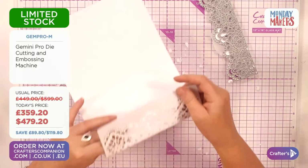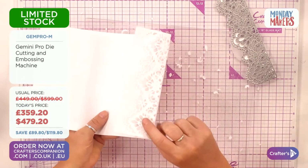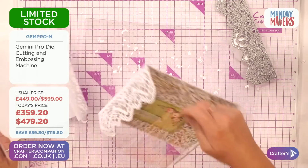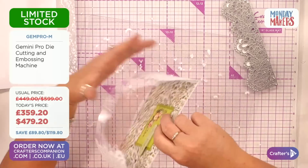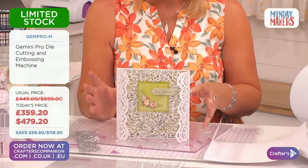What I would do is cut that again on the opposite side. I haven't used the outside edge. There's an outside edge with this die. Using it on the other side, you're going to be able to create cards like this, where you've got those side parts coming round and making, if I turn that round, really large cards like that, which is incredible.